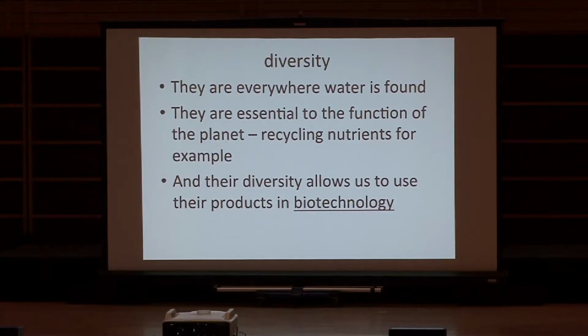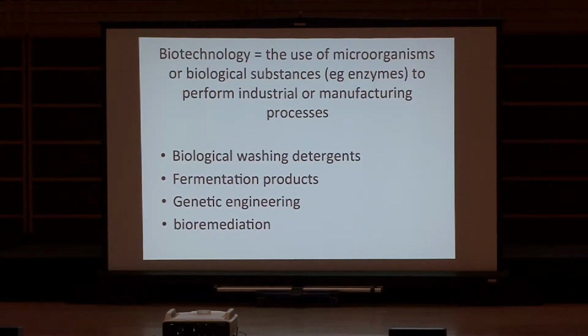The definition of biotechnology, seeing we're talking about the subject, is the use of microorganisms or biological substances, such as an enzyme, which would come from a microorganism, to perform industrial or manufacturing processes. I know it's a mouthful, to get your head around it, but all we're saying is use a microbe in any application you can think of, and if it does something useful, that is biotechnology.